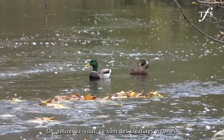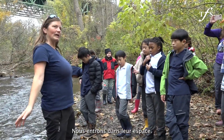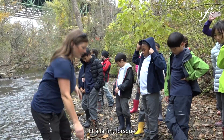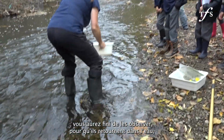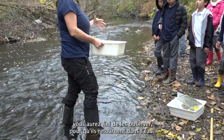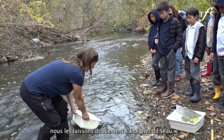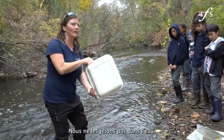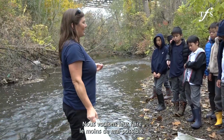Remember, they are living creatures. We are going into their space. We want to treat them with respect. And at the end of when we're exploring with them, let's say you have some in here, the way that they go back into the water is very gently, moving the bucket away from them. We're not pouring them into the water. We're not being aggressive. We want to harm them as little as possible.